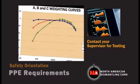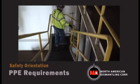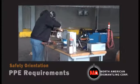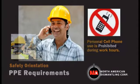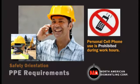High visibility safety vests are to be worn at all times when entering or exiting the site, except for burners while torching is underway. The unauthorized use of cellular telephones by NADC employees is prohibited while working. Use is permitted during break or lunch periods only.